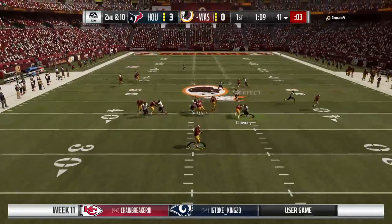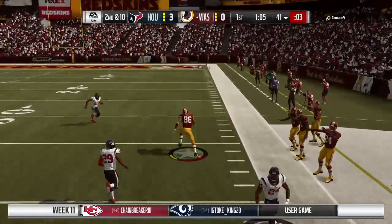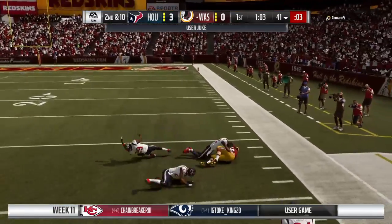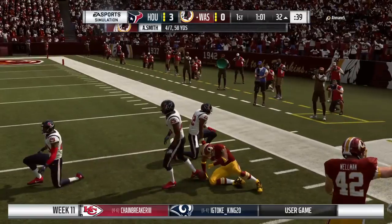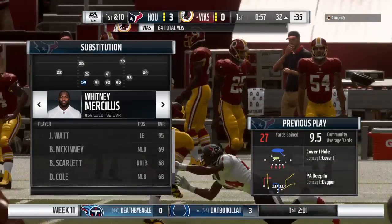Smith throwing again. Caught on the right side, Reed. And he takes this one down all the way near the 30. A very solid gain of 27.